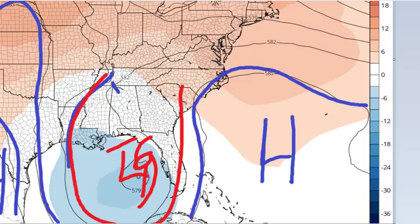And one of the things that's going to be occurring as it does so is that it's going to be in an area of increasingly lessening wind shear. The upper air winds are going to be decreasing, and that is the other reason why the Hurricane Center is bullish on the idea of this thing organizing into a purely tropical system and strengthening over time.